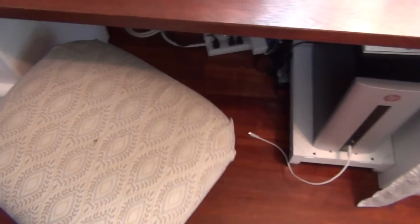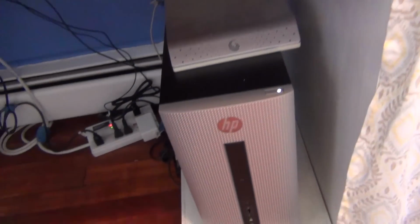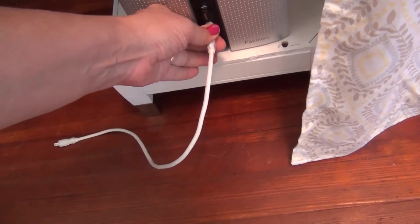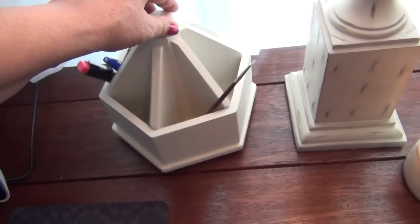Here's my chair, you remember I did that, I'm not happy with it. The chair eventually I'll have to change. My computer's right here, actually this is a new tower I had to buy because my other one crashed. And I put it on a little pedestal here so that way it's not directly on the floor. I'm going to move this somewhere else. I didn't put anything here yet.